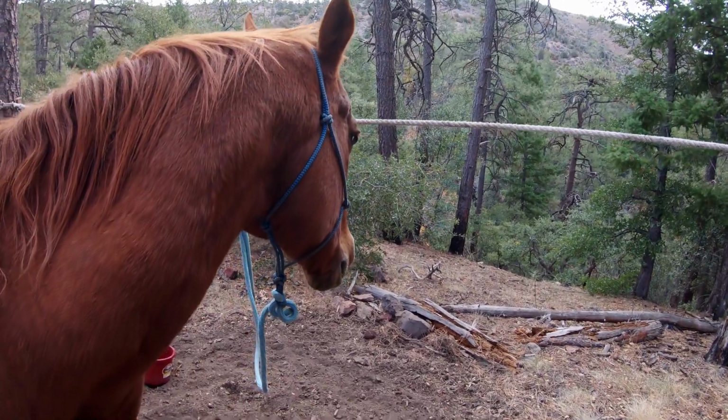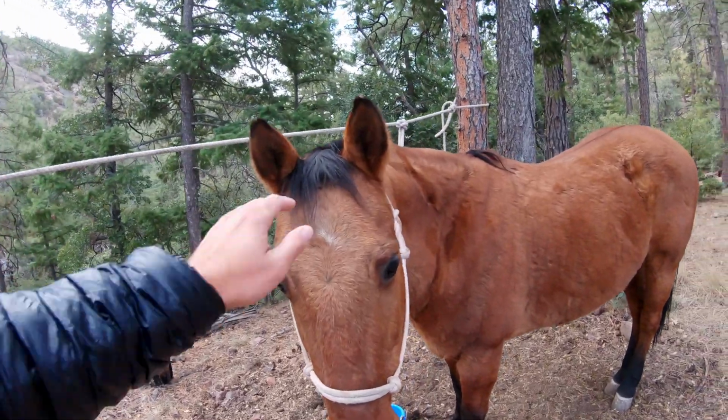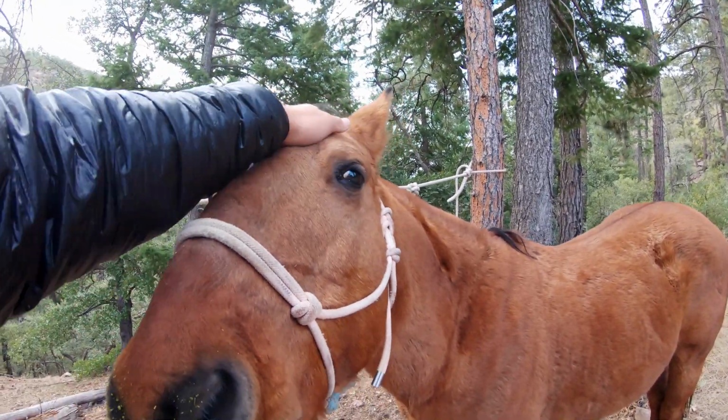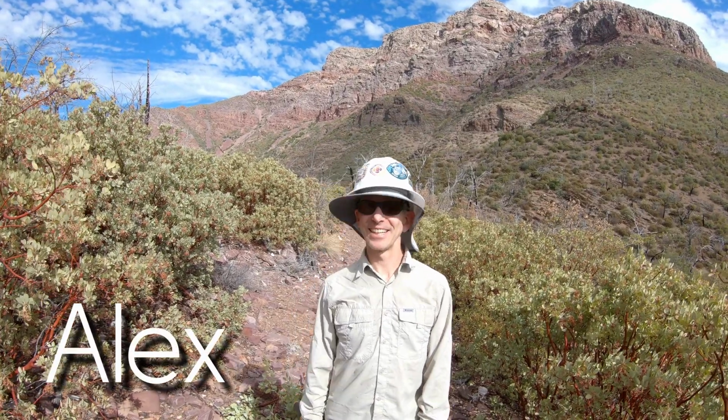The 2 horses that accompanied us this time, Rooster and Sugar, were both very friendly, and their hard work was overwhelmingly appreciated by the volunteers. They got their fair share of brushes and pets over the course of the weekend. I asked one first-time volunteer, Alex, what his thoughts were on his first volunteer experience.